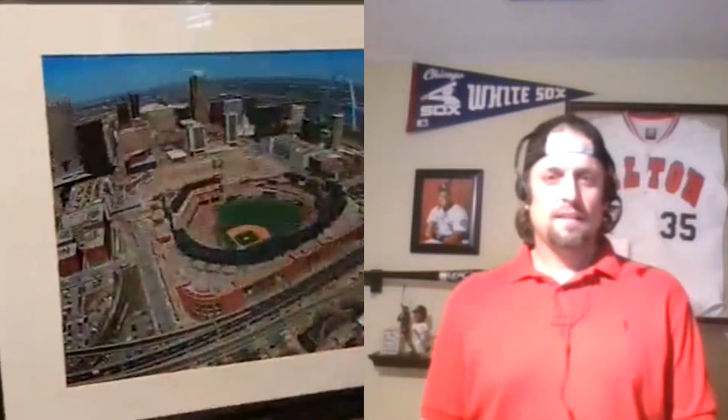Our baseball wall, stadiums. So Turner Field, with a little bit of dirt from Turner Field, which is no longer. We've got Busch Stadium, and we have PNC Park, which is the first ballpark where I covered as a beat writer. And bring you to our Cardinals wall.